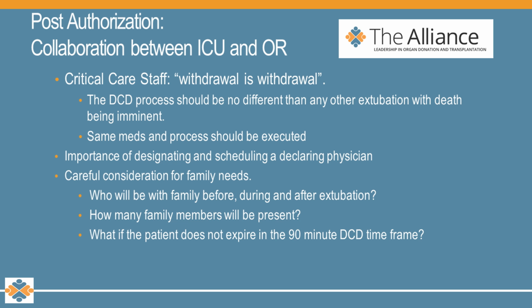You also want to make sure you've got a physician that's willing to declare. This is another reason that we refer early. If we know we've got a physician on a team that may be conflicted about this or won't be available and be attending, we can make other arrangements so that at the last minute we're not scrambling for a physician that's willing to go to the OR.